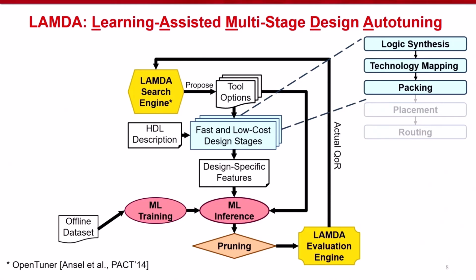Due to lack of labeled data and cost of collecting end-to-end data, we supported our framework with online learning, where we periodically update our machine learning model with newly collected design points throughout the autotuning process.